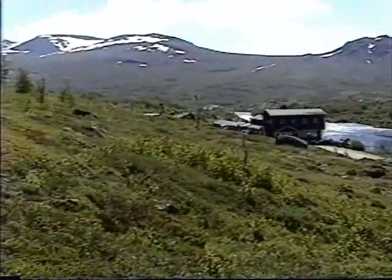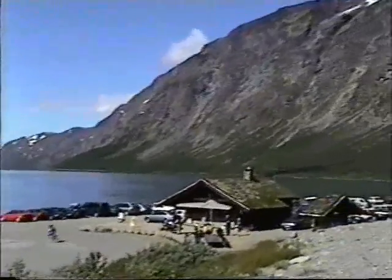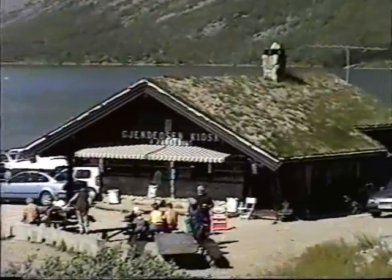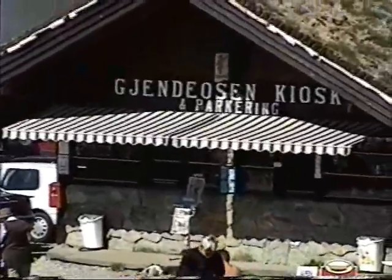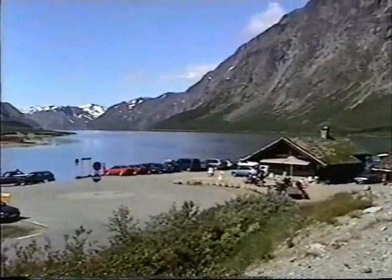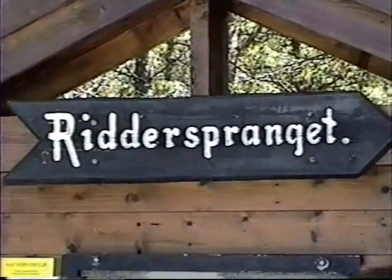Back up to the other lodge. Kind of a picturesque place to have a cafeteria. That's basically what it is. Vinjendensen kiosk. Look at the river here. Here's product you can get.